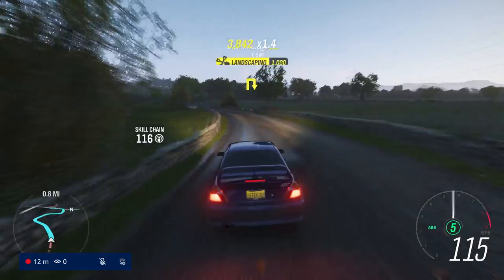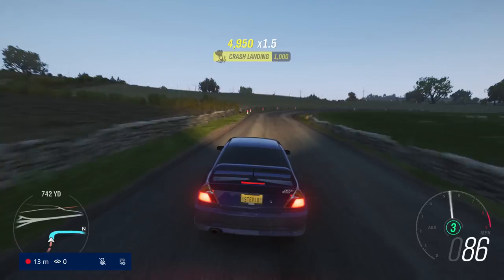Recalculating route. In 400 yards, turn left.